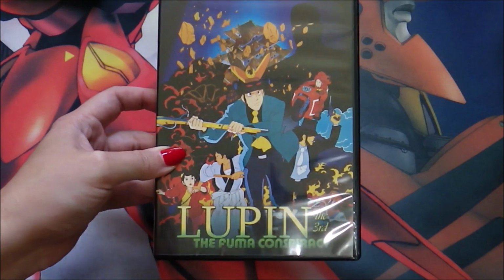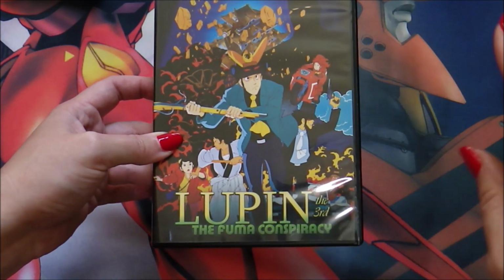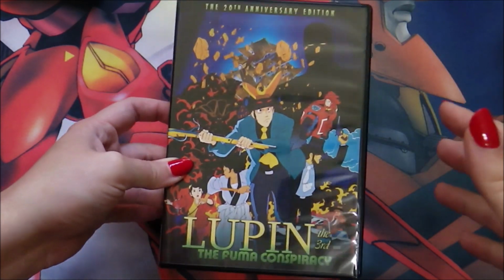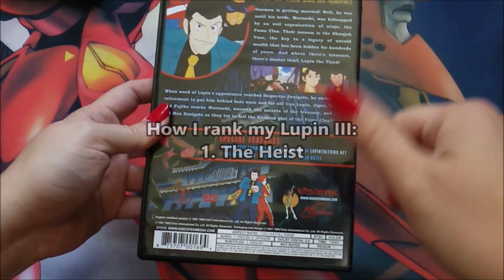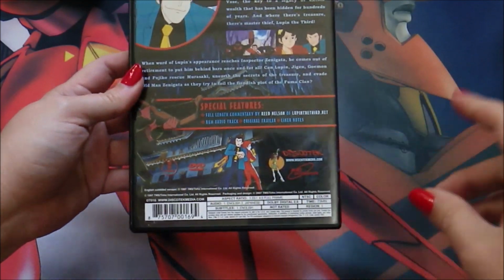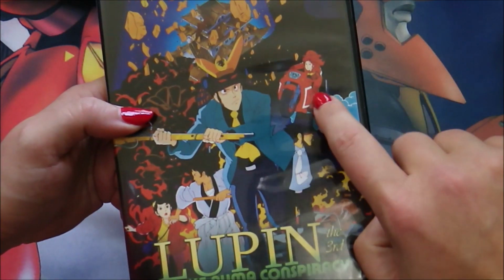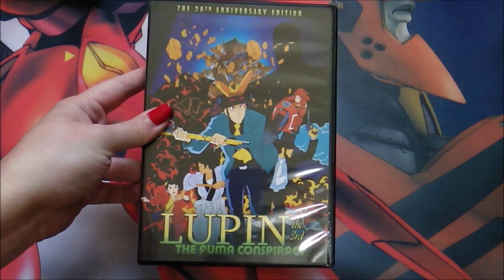But what they did do was they took all that money for the budget and put it right into the animation, and this has some amazing sequences. For Lupin specials, I always like to say, my favorite things about Lupin is, first of all, the heist, like what are they doing as a gang? Second of all, the character interactions. You've got 5 very strong characters, and I really like Fujiko in this one. That's always very important, the comedy, the conversations.